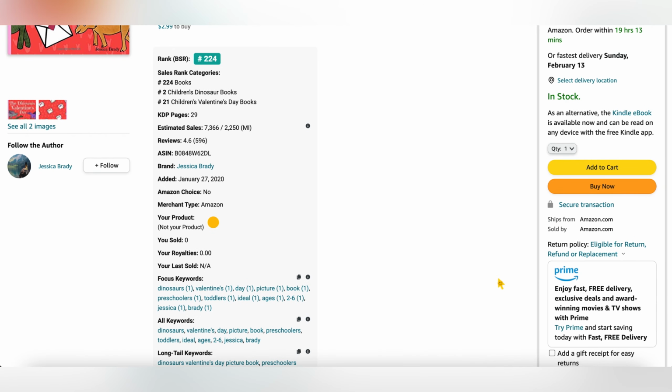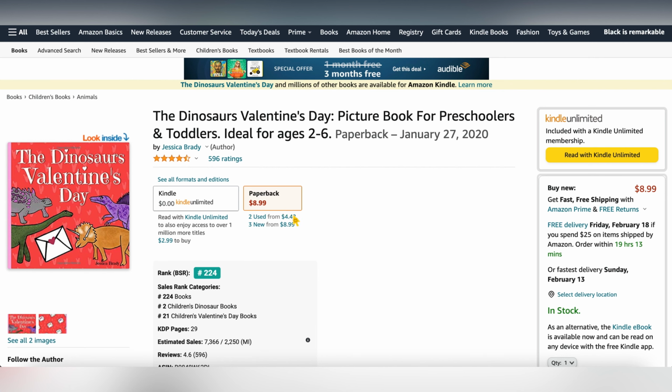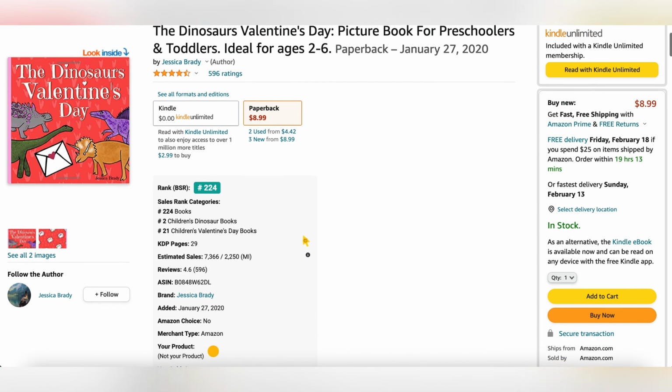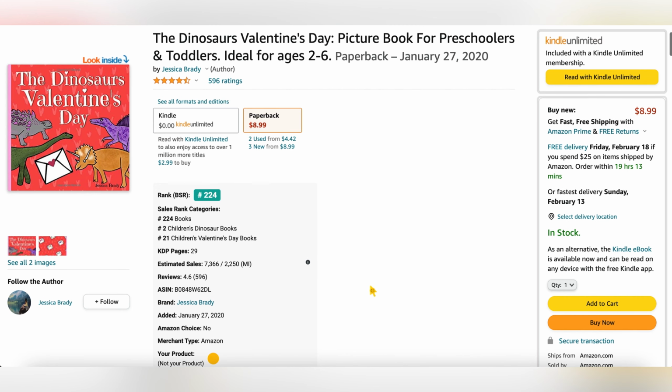The number of pages is just 29, guys. 29 pages, and they are selling it at 8.99. So the royalties there is about 3 or 2, if I'm not mistaken. And look at the number of sales, guys. This is just crazy.